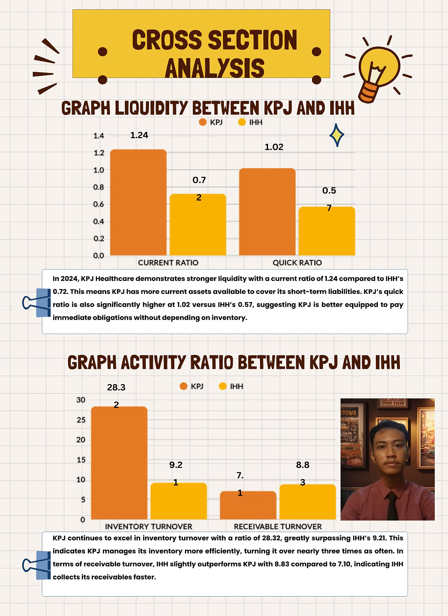In conclusion, KPJ showed stronger performance in terms of liquidity and inventory efficiency, while IHH leads slightly in collecting receivables. These ratios give us insight into the operational strength of both companies.